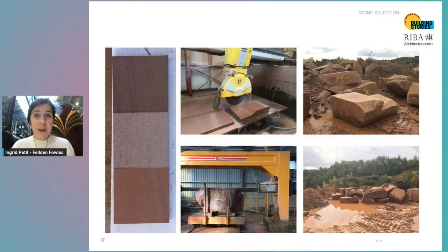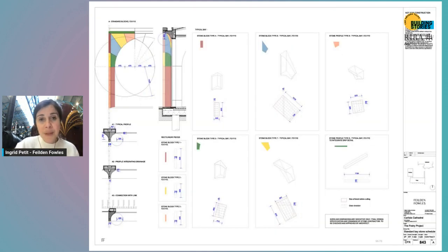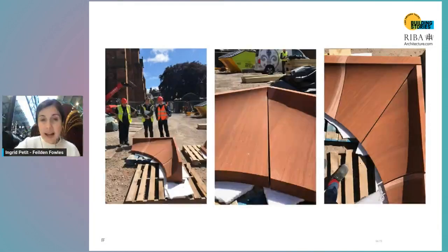As well as reconsidering the expression of the elevation, we also reconsidered the materials. So from precast concrete, we looked at stone, which led us to visiting a lot of quarries to understand the size of stone blocks we could have, as well as the porosity of the stone. We wanted to have the stone meeting the ground rather than having a granite base. We then started working on drawings, understanding each and every block, how the blocks would be set radially around the arch, which then led us to have the first prototypes on site.